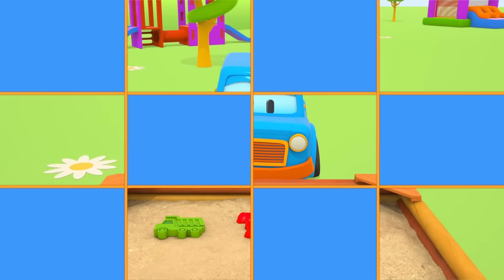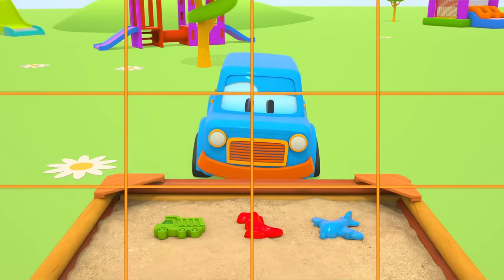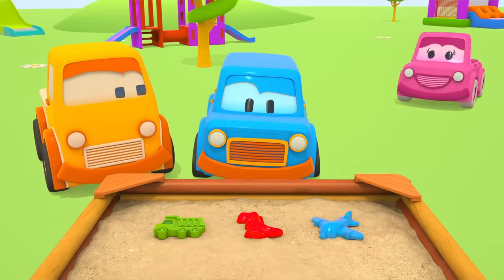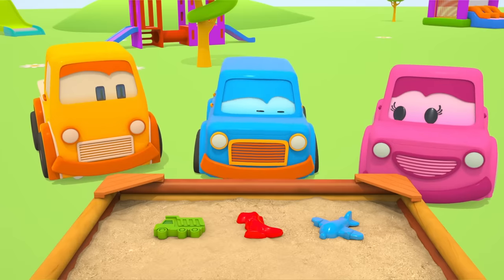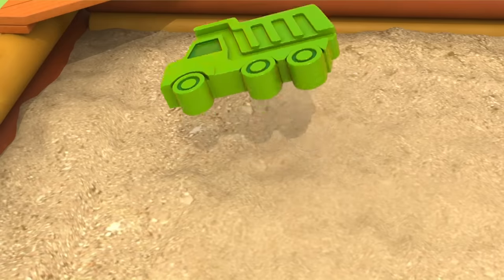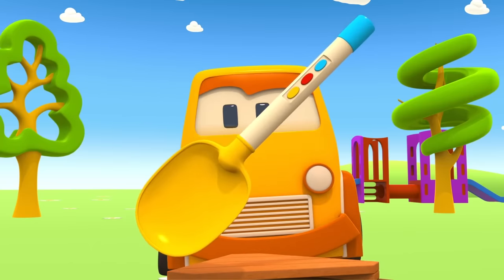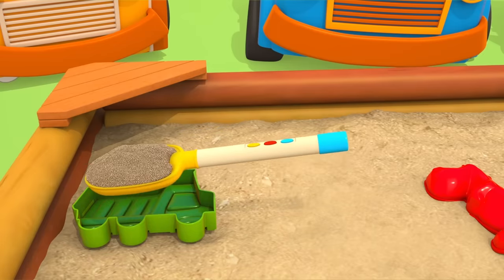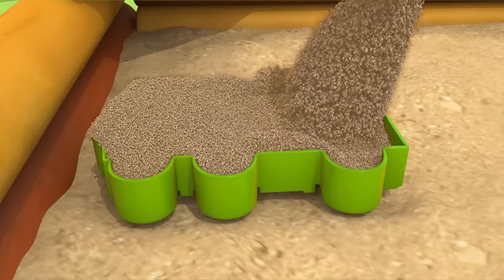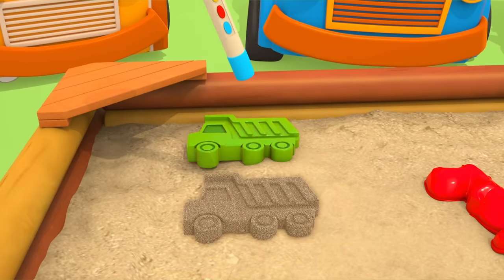Who's hiding in this picture? Max is playing in the sandbox. Let's make some sand pies together. We'll make a truck out of sand. Let's get a shovel. The truck made of sand is ready.